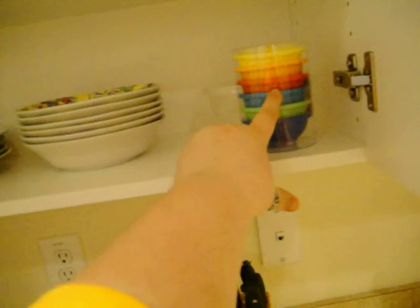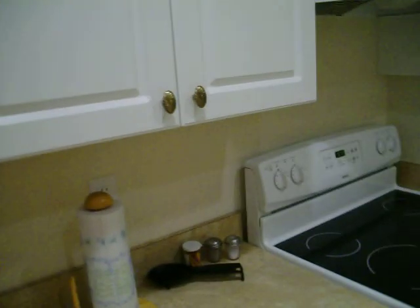Here are the cabinets with the plates and the bowls. And aren't they cute? Glasses, cups. Martini glasses. I got them at Walmart for $10. They're just like yours and Dave's used to be. Oh, did you see the shot glasses? Shot glasses.